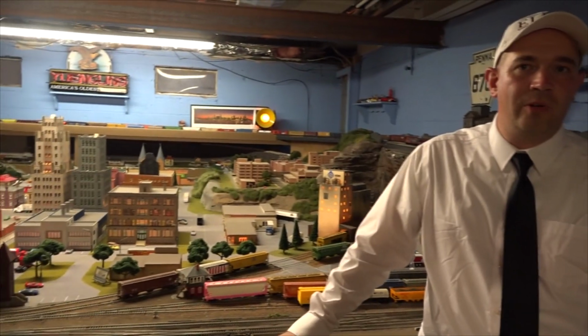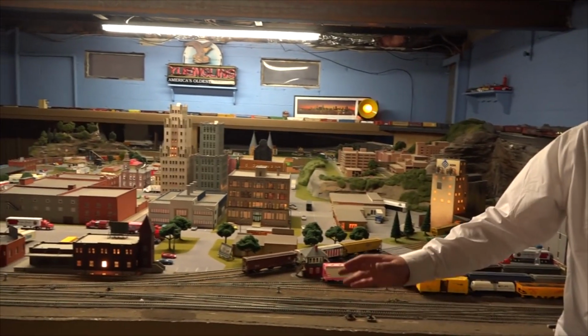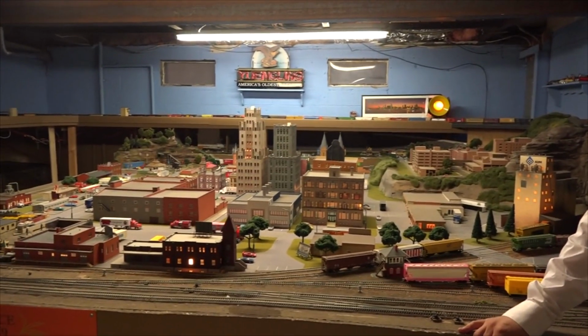So what are you modeling? The lower level here is the Lackawanna Railroad, and the general gist of the town down here is supposed to represent Scranton. There are some actual scratch-built buildings that are replicas of the buildings in the city here, but it's loosely based on the city. The upper level is Union Pacific Railroad, and the two railroads interchange traffic when we do operating sessions here. Right on, that's kind of cool.